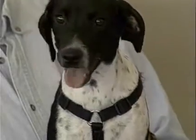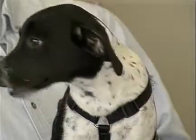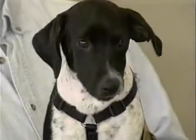Basically, there are two types of dog food. You've got meat-based foods and you have grain-based foods. A grain-based food doesn't digest as well for your dog, so he ends up eating more, and you end up scooping more in the backyard. It's usually less expensive, but you have to buy more because you have to feed him more.